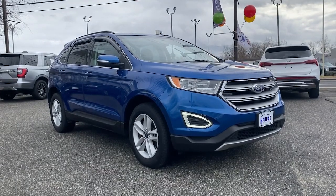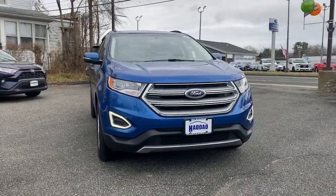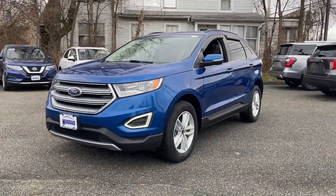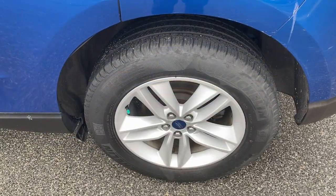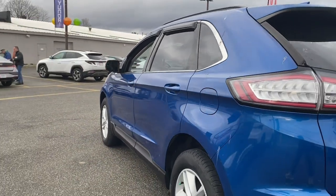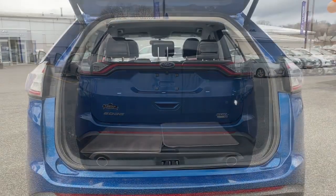Get into the 2018 Ford Edge. With less than 35,000 miles on it, take a closer look at this smart and sporty Edge. This midsize crossover leverages technology to maximize traction, safety, and convenience. Versatile, capable, and loaded with style. This SUV brings can-do confidence on every adventure.